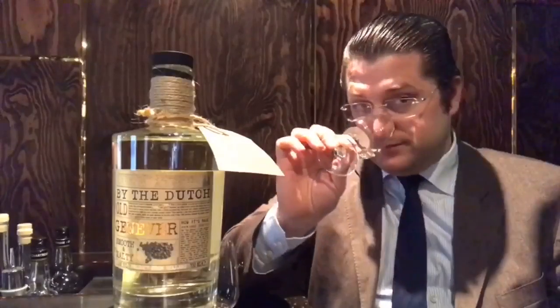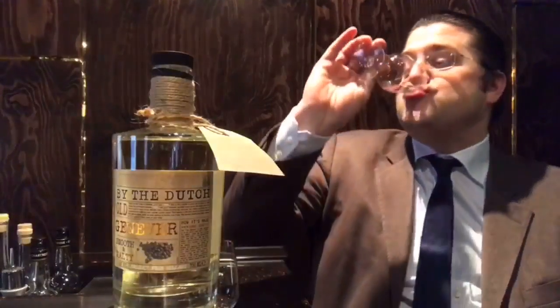So this Genever I like for a few things. First of all, I like the taste and the smell. But what I think here, I mean, the first product was to do a Genever, because it's typical for a company called By the Dutch, promoting spirits that used to be famous in Holland. For sure you have to do Genever.